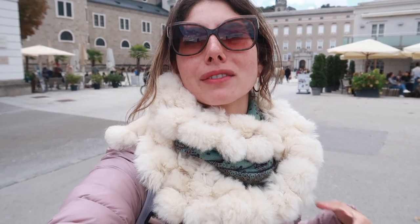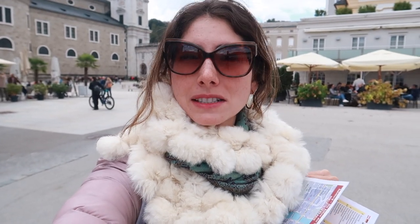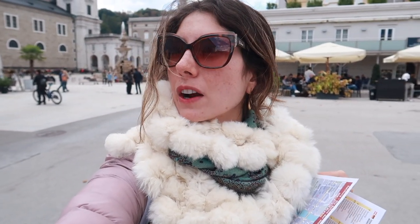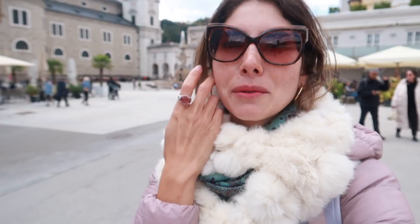I could have been on that train for like 10 hours and would have not cared at all because the scenery is so nice. But now we're here, we're right in front of the Salzburg Museum. I'm in love with this place. If you guys get a chance to come here and visit, I highly recommend it because it is so beautiful. It is so green, there's beautiful rivers, the architecture is beautiful, the city's beautiful, there's beautiful flowers.